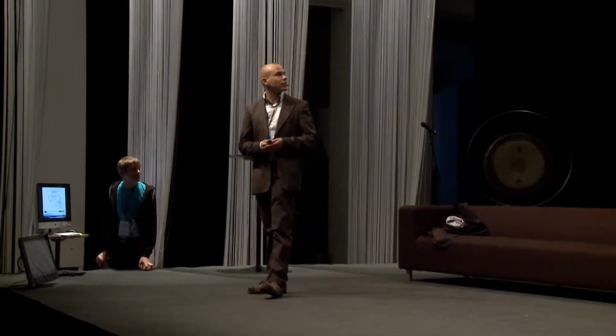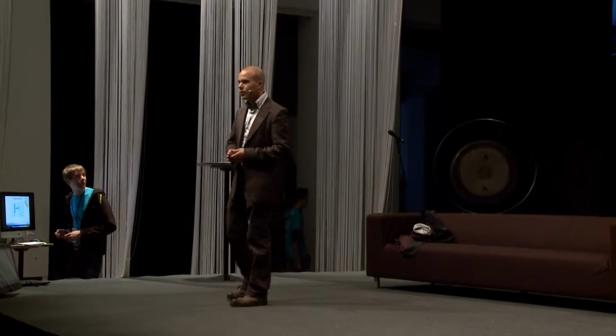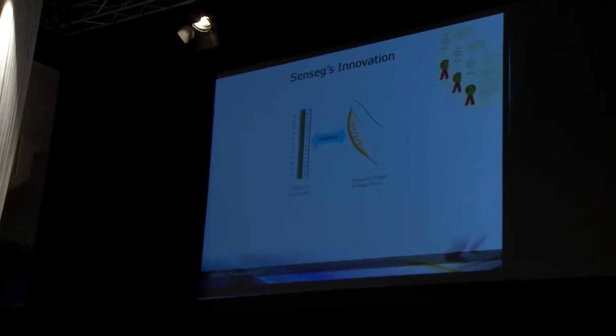And what is it that we do? Well, hopefully this is not a physics lesson, but we came up with a new physical phenomenon: how to stimulate the human body, the human hand, in a totally different way. Without moving anything, using an electrostatic field, we can generate feelings that you can actually feel with your hand.